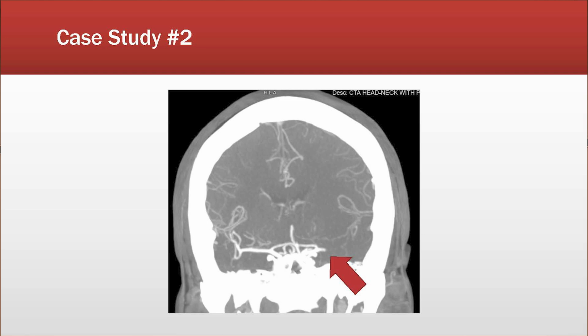One thing I didn't mention here is when you're looking at imaging of the brain, what you typically see on the right side of the image is actually the left side of the patient's brain, and vice versa. The left side of the image is the right side of the patient's brain. So what you're seeing here on the right side of the image is a left MCA occlusion.